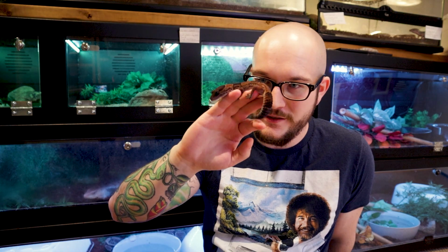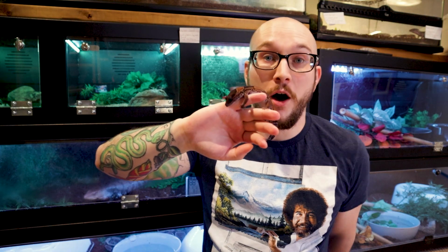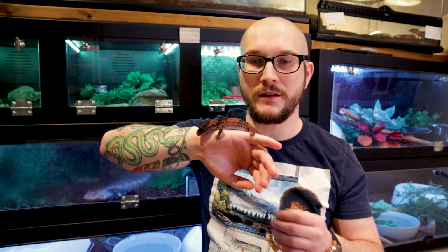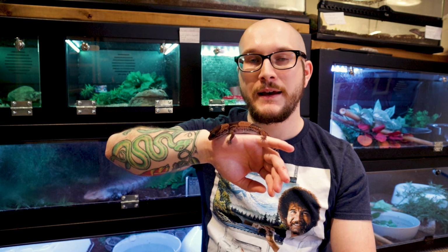One important thing I shouldn't forget to mention, this tail of theirs, African fat tails, well, they are able to come off. So just like a leopard gecko and several other species, if you grab a hold of it or a predator grabs a hold of it, it'll come off. It'll regrow. It won't look the same, but it will regrow. So be careful about that.